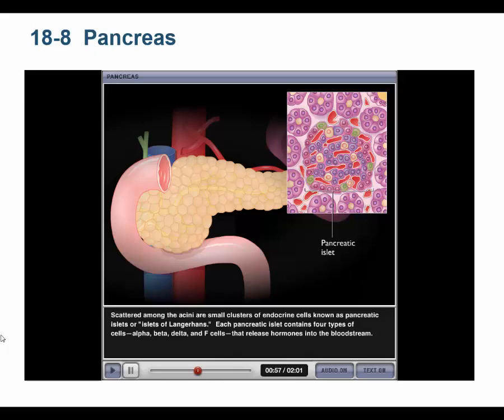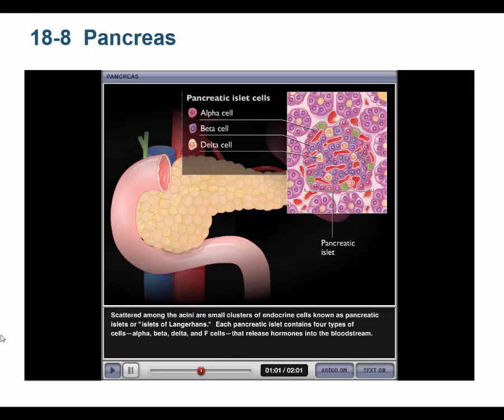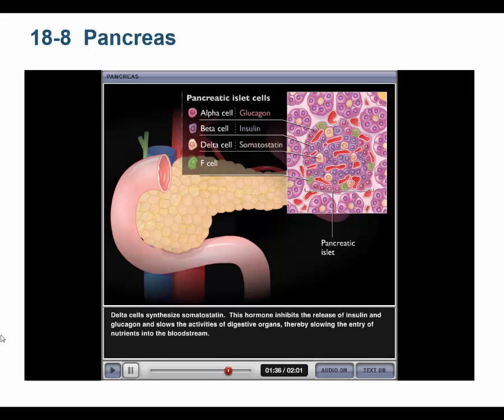Each pancreatic islet contains 4 types of cells: alpha, beta, delta, and F cells that release hormones into the bloodstream. When blood glucose levels decline, alpha cells secrete glucagon, a hormone that stimulates the liver to break down stored glycogen and release glucose into the bloodstream. When blood levels of glucose and amino acids rise, such as after a meal, beta cells secrete insulin. Insulin stimulates cells to absorb glucose and amino acids from the blood and to store excess nutrients. Delta cells synthesize somatostatin. This hormone inhibits the release of insulin and glucagon and slows the activities of digestive organs, thereby slowing the entry of nutrients into the bloodstream. F cells secrete pancreatic polypeptide to suppress and regulate somatostatin secretion by delta cells. Together, these pancreatic hormones provide for the orderly uptake and processing of nutrients.